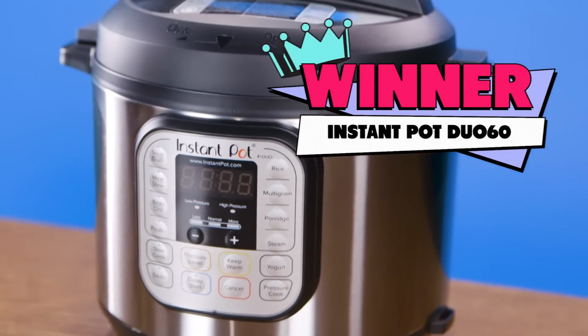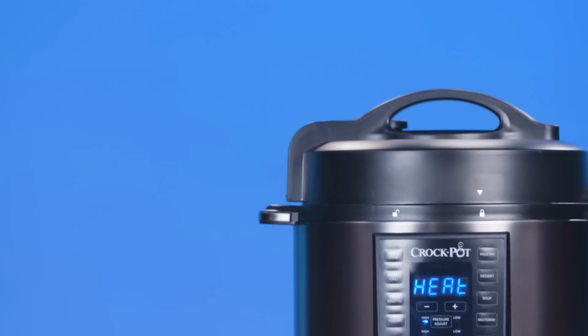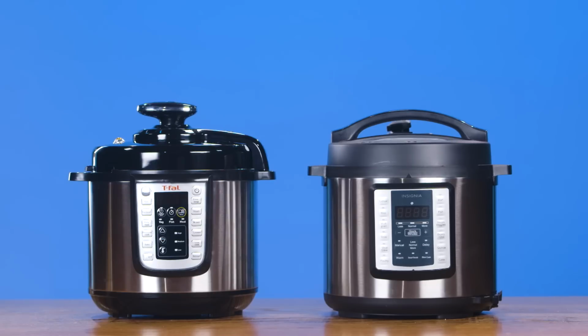So, Ryan, the Instant Pot won Battle 3, but who actually wins overall? I do love the Instant Pot. It created the whole category of electric pressure cookers. But it took more than 10 minutes to get to pressure, and it had the least impressive searing capability. Yeah, but the Crock-Pot won the searing contest, and it actually got up to pressure faster, but it also had some really major red flags. There was the steam spewing out and the complete lack of finer controls. And this Tefal and Insignia just never really stood out to us. So I guess the Instant Pot actually wins.